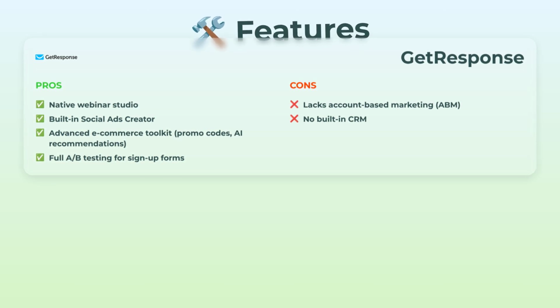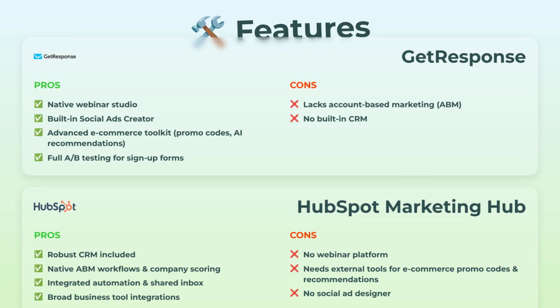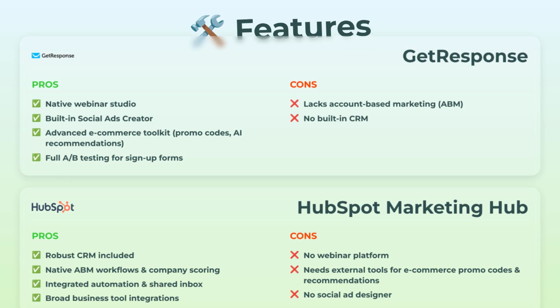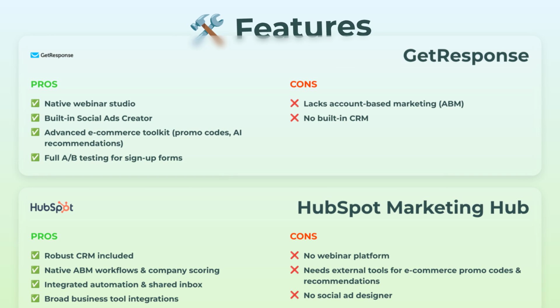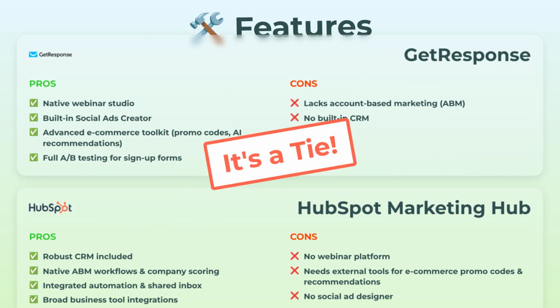Now, HubSpot Marketing Hub. This thing packs a robust CRM right out of the gate, plus ABM workflows, company scoring, integrated automation, and a shared inbox for your team. Tons of tool integrations too. The downsides? No webinar platform, which is kind of wild in 2025. And you need other apps for e-commerce promo codes and recommendations. Oh, and don't look for a native social ad designer. Feature-wise, both go big, but in different ways. So honestly, it's a tie.